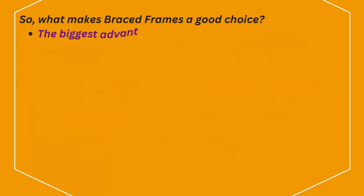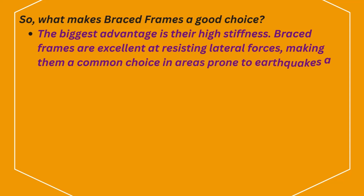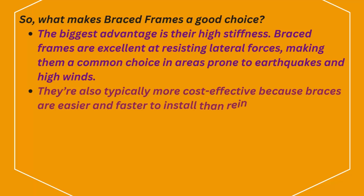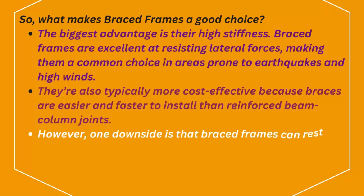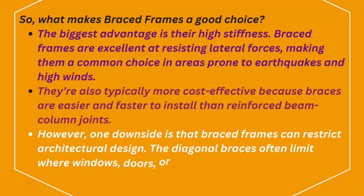So, what makes braced frames a good choice? The biggest advantage is their high stiffness. Braced frames are excellent at resisting lateral forces, making them a common choice in areas prone to earthquakes and high winds. They're also typically more cost-effective because braces are easier and faster to install than reinforced beam-column joints. However, one downside is that braced frames can restrict architectural design. The diagonal braces often limit where windows, doors, or open spaces can be placed.